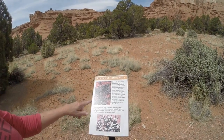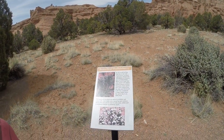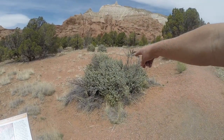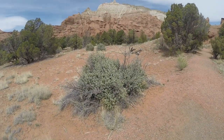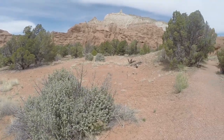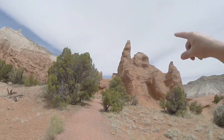Round leaf buffalo berry. That'd be that right there. Oh, okay. I guess it's not time for it to bloom or anything right now. Man, look at that. Isn't that cool?